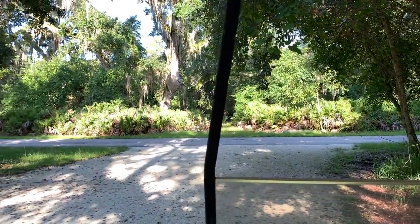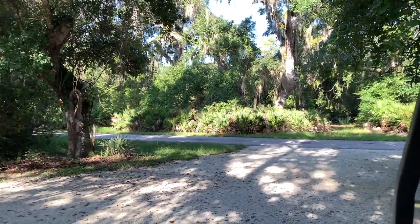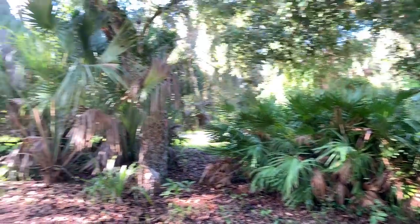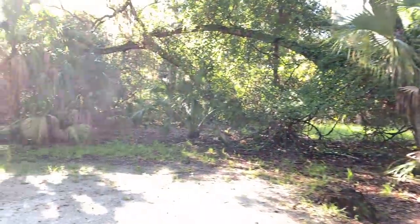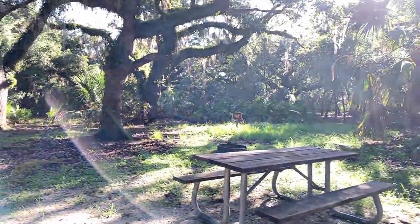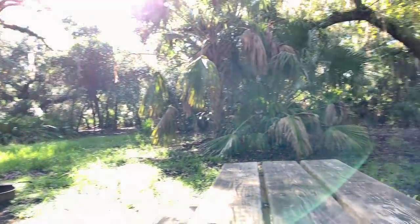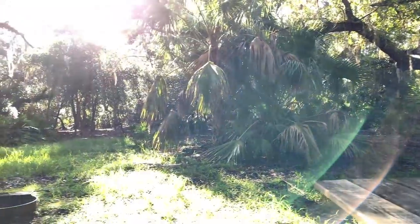All right, guys, we made it to site number 11 and they are already gone. Okay, breakers are turned off, so that's good. Everything is looking good so far with the campsite. I'm not seeing any trash. Oh, sometimes I might have to move the picnic table back out of the way.